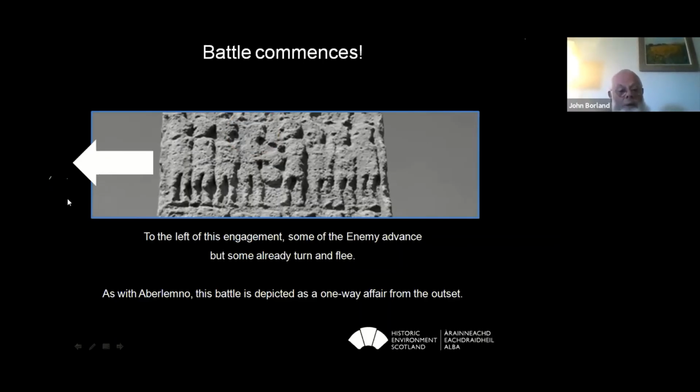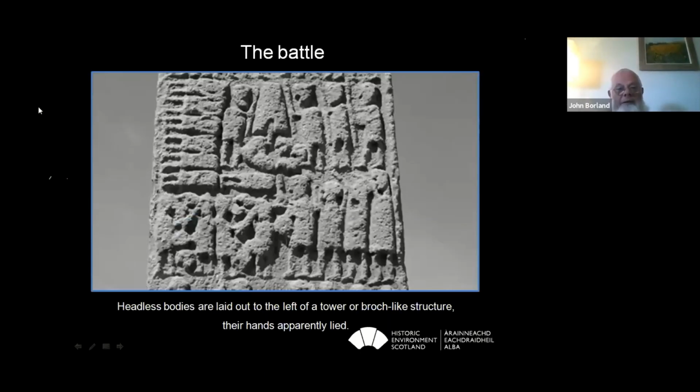Below that, we have this tower or broch-like feature in the centre of the storm. Up for debate as to what is shown here, a fortification. We're really too late for it to be a broch, a round tower for a church. Lots of different ideas afloat. But to the left of that, we have a line of dead bodies without heads. The heads have been severed and their arms appear to be tied. Their arms come down and hands meet in the middle here.